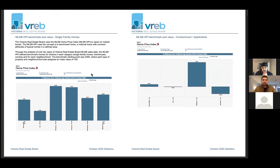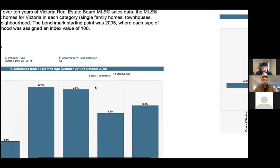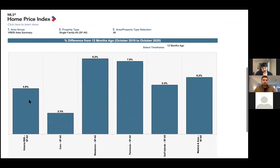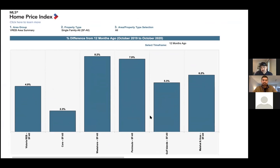Yeah, no, it's been, and then again, we're looking at benchmark prices. This looks at the overall general areas. So when we look at where prices have come year over year for the entire region, this is for single family homes, the entire region's up about 5%. The core with its higher price points is up only 2%. West Shore, Peninsula, and you guys are in the Gulf Islands too, so this is good for anyone looking at your project in Salt Spring. The actually slightly more affordable areas, based upon local values, this is what's performing the most, right?